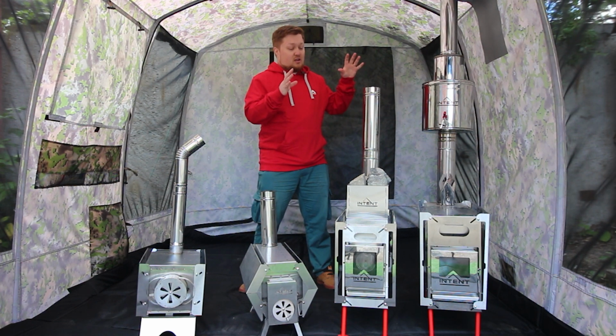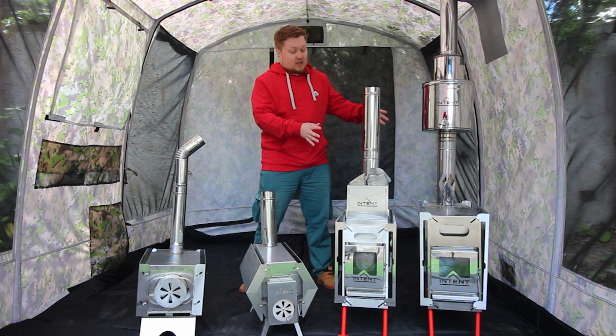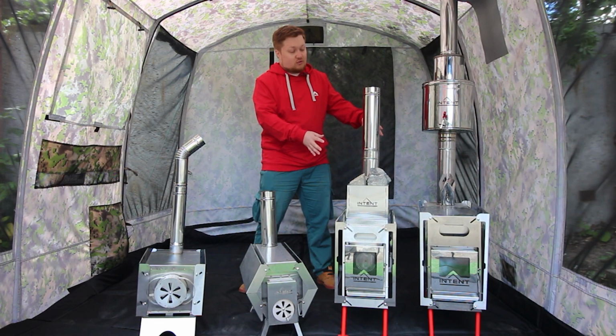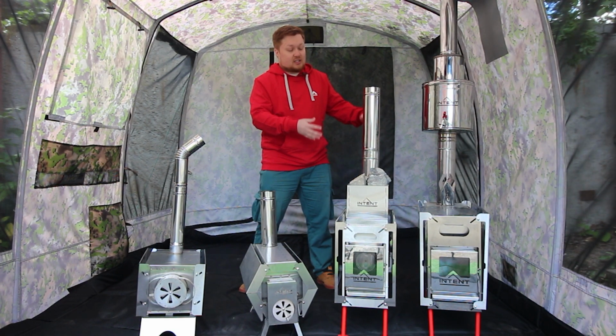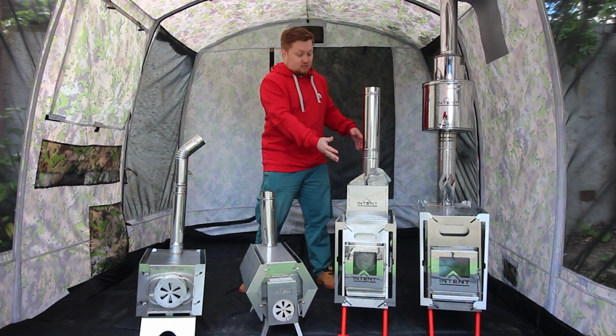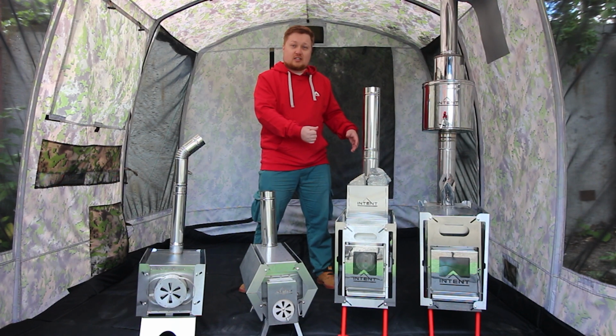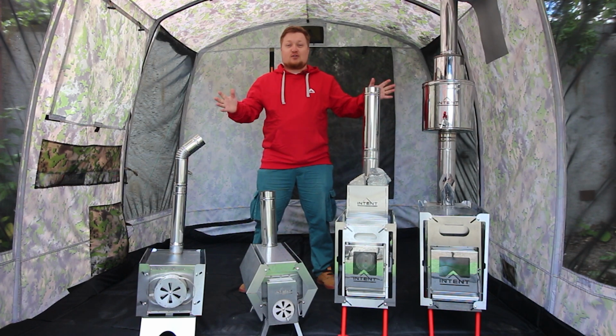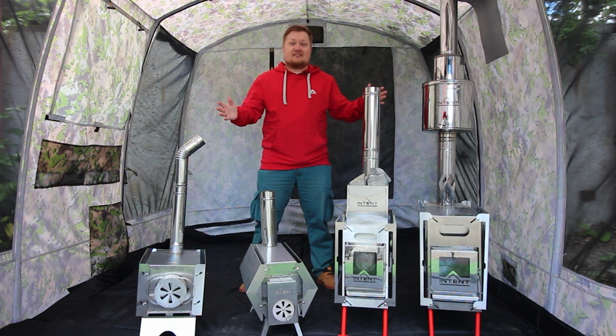And if you like dry sauna, you can use our In Tent stoves. And if you want to add some wet, some steam, you can buy a stone holder, add some stones, or you can go with steam generator. So it's all up to you. And guys, have a nice steam.